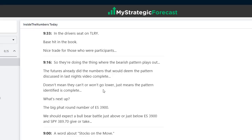Now, what's up next? This is beyond the number that we would have been trading to as a target, the big fat round number of ES 3900. Now, I prefaced this all a couple of minutes ago, so we've already discussed this. We should expect a bull-bear battle just above or just below, and remember, the low of day was about 3896, so that's just below. And SPY 389.70, give or take. So that was the spot that we could expect, slightly below or slightly above, but we could expect there to be a bull-bear battle around that spot. It's a natural kind of thing. We talk about it all the time. It happens all the time, which is the reason we talk about it all the time.